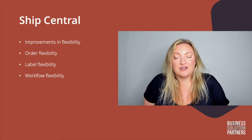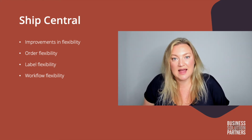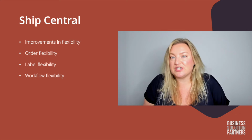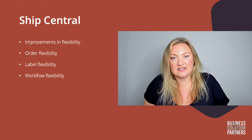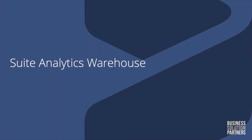Lastly, what I'm going to touch on for Ship Central is that NetSuite is making it much more flexible than it has been in years past, meaning you're going to be able to do different workflows for different situations to make sure you're hitting all of your business needs. This is going to help your fulfillment process be a lot more frictionless and a lot more impactful to your business.